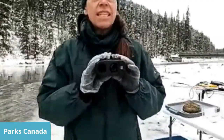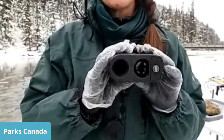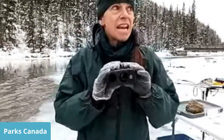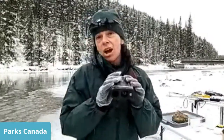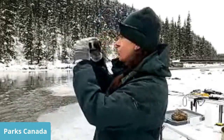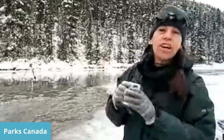So this is a rangefinder, and I took a measurement with this rangefinder, and the river is 35 meters across here. So does anybody have any idea how a rangefinder like this works? This is a good chat opportunity for you guys to give some ideas about how you think I can just do this and figure out that it's 35 meters across.